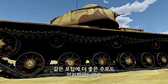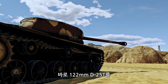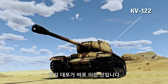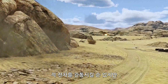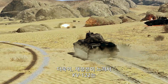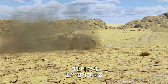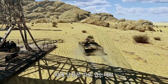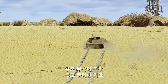But the 85mm D5T wasn't even the most powerful gun that was placed in that turret. That honor goes to the 122mm D25T that was fitted into the tank, aptly named KV-122. This tank plays like a true glass cannon. With a penetration rate of 205mm, its shells can go right through some of your opponents, but the vehicle is extremely vulnerable to enemy fire. Moreover, the slow reload of its gun forces the KV-122 to change its position after each shot, but in many cases, it's easier said than done, as the vehicle's engine lost 80 horsepower compared to the previous model. The main flaw of both tanks with this turret, though, is that they have really poor gun depression of -3 degrees.